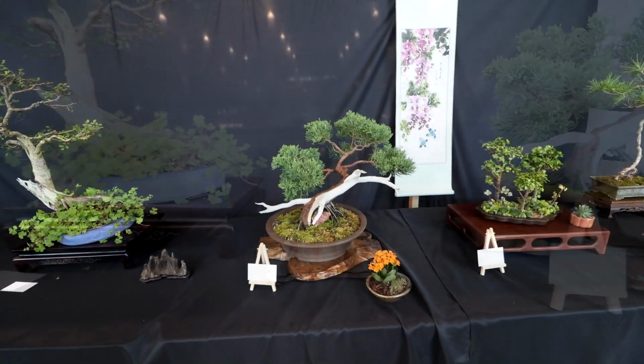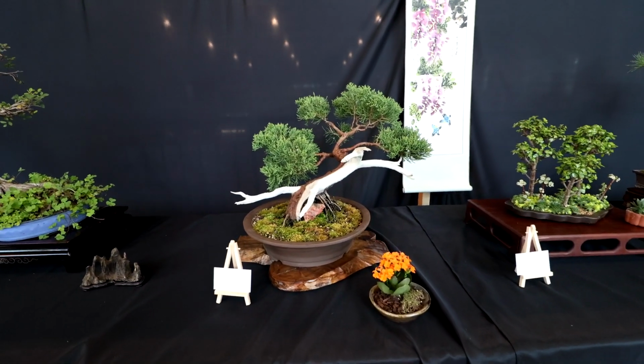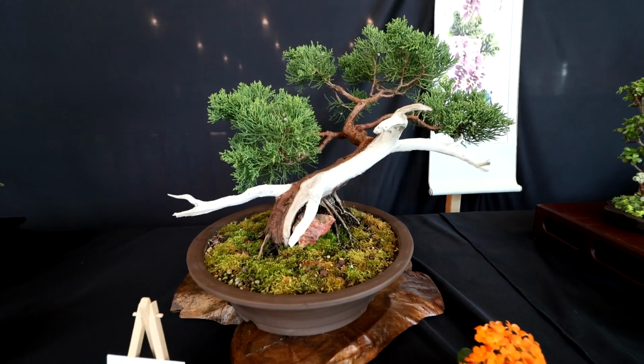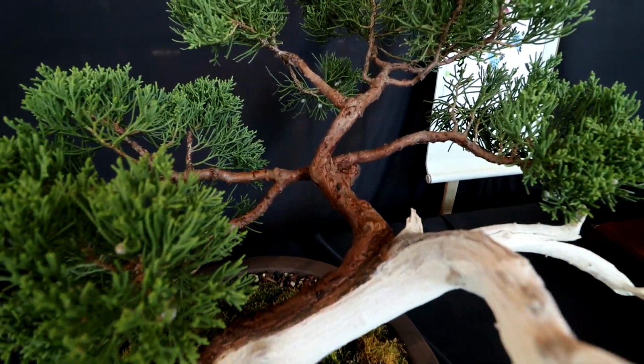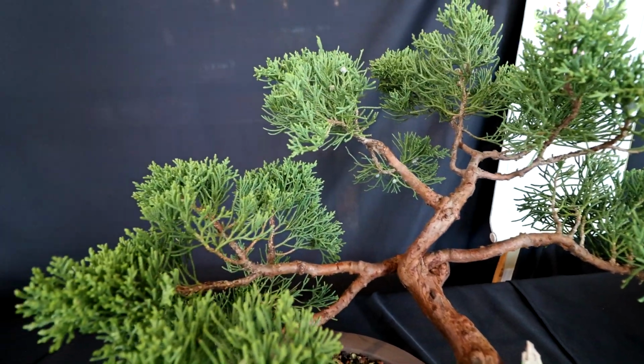Really nice. Here is a Sargent juniper. Lots of deadwood on the trunk, contrasting with the red color of the bark. Really cool foliage.